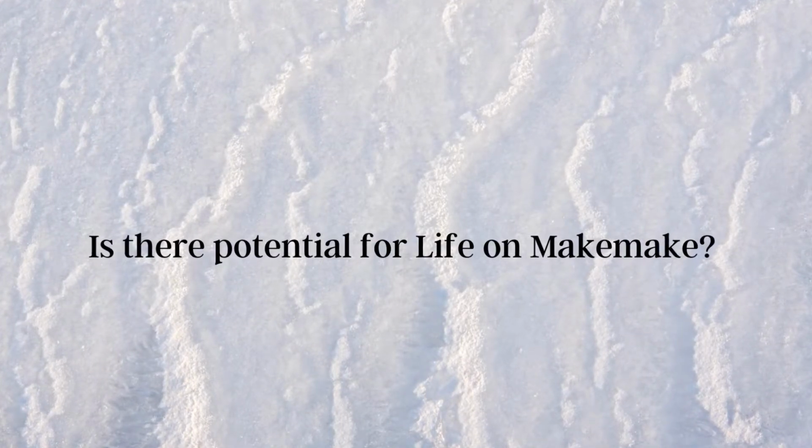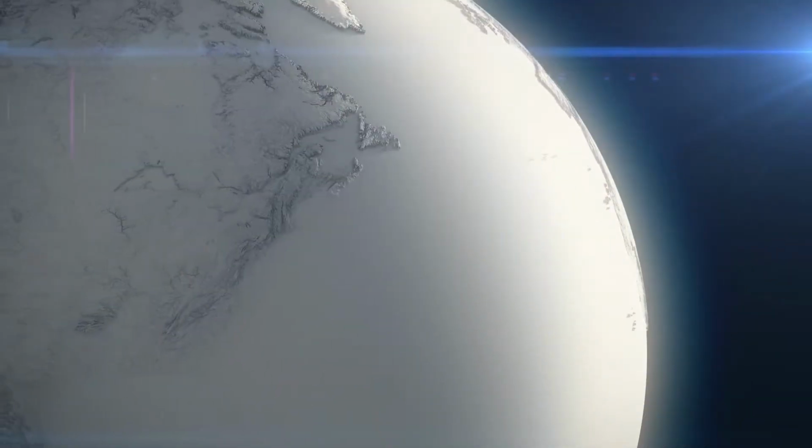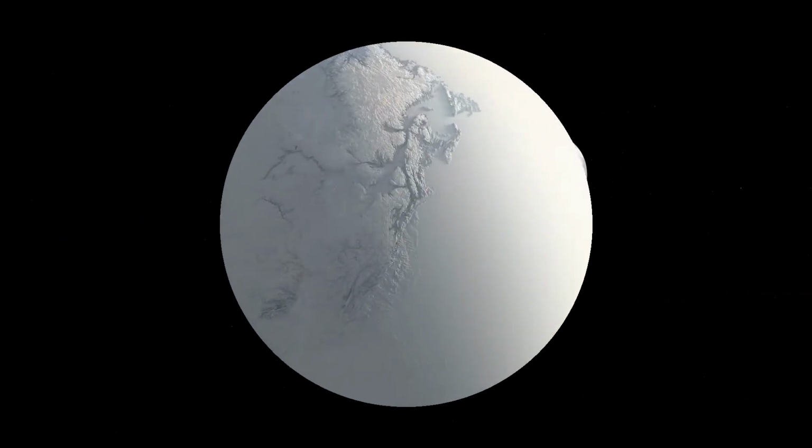The surface of Makemake is extremely cold, so it seems unlikely that life could exist there.